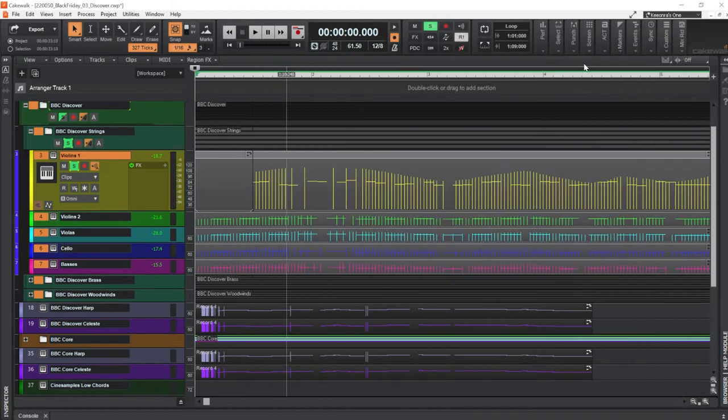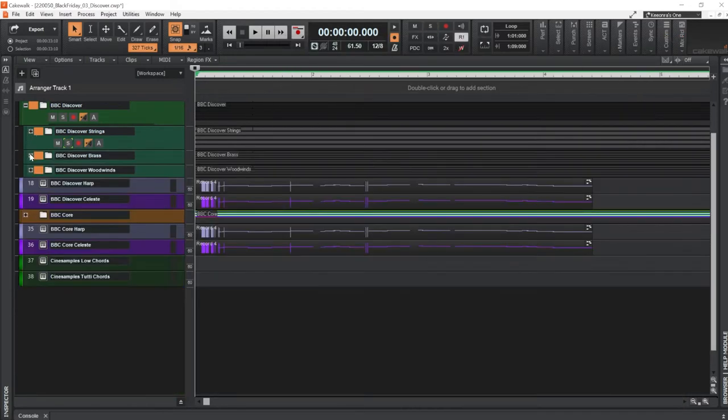It sounds absolutely amazing. So let's have a look at, that was just the string section.